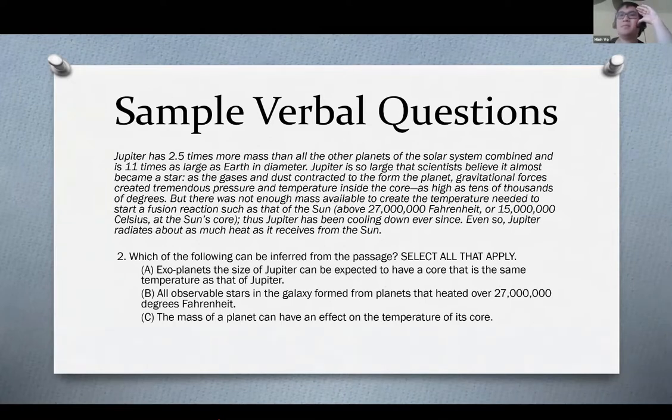B also is a wrong answer. It's too extreme, because we can't say all observable stars in the galaxy formed at this point. We don't know that information. So A is not going to work and B is not going to work. What about C? Hopefully that one looks good. Yes, C is right, because we do talk about how the mass of a planet can have an effect on the temperature of its core. It doesn't specifically state that, because we're inferring it from the passage. But if you read the passage, it's talking about how Jupiter's mass has had an effect on the temperature at its core. So C is going to be the right answer here.